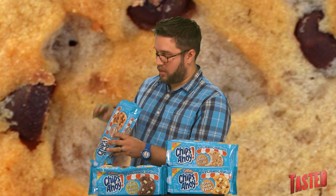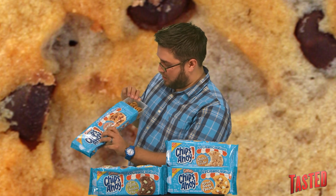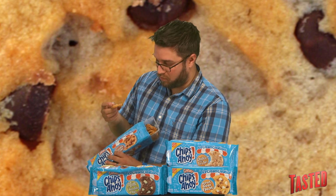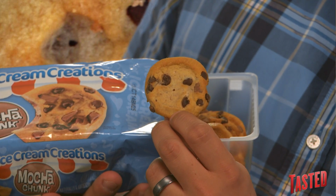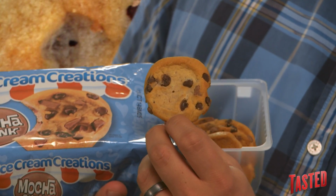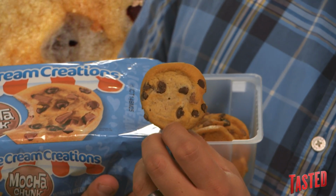Okay, so these are the Mocha Chunk. They look like cookies, right? So they're small. I always forget that the bag says enlarged to show texture. We're looking at about 10 different chips here on the front of this cookie, and there's only 2 that appear to be Mocha Chunk. So this is about 20% mocha.